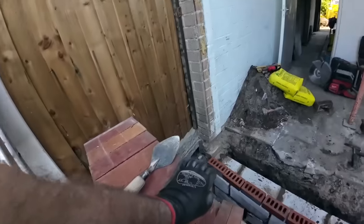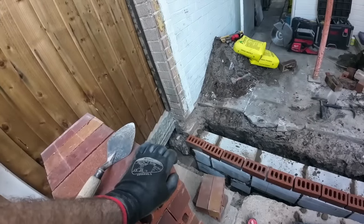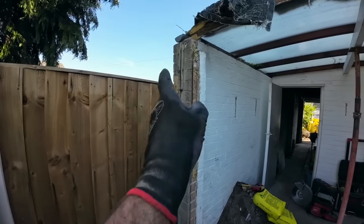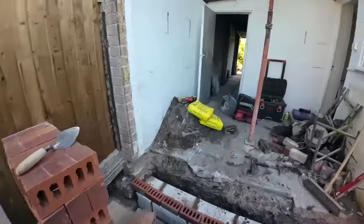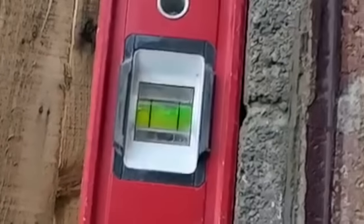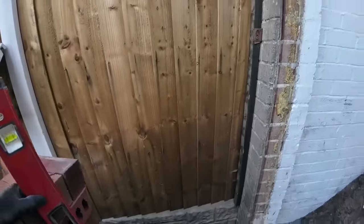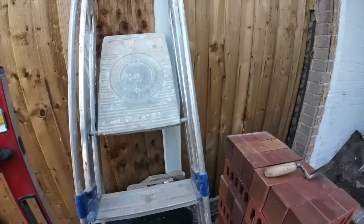This fence is screwed in. I need to get this corner set out so I can get the profile on tomorrow. And this thing is out of plumb. It goes that way, and it goes that way. So we're going to be cutting the back off the bricks towards the top, which is just, I don't know, it is what it is, but just frustrating.